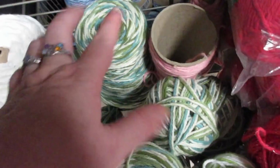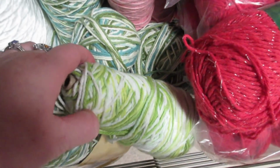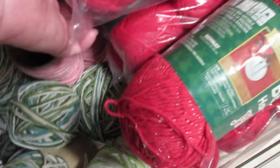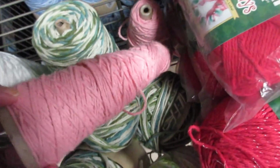We have some white. This is Ivy League Peaches and Cream. Some of this lime and white. A bunch of the Bernat Holiday Handicrafter. Some of the pink Peaches and Cream. And some red glittery.